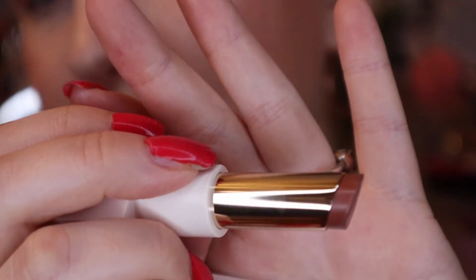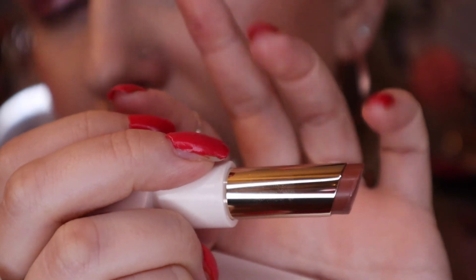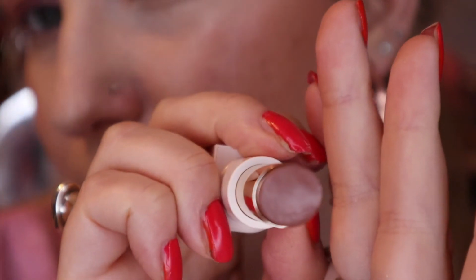My only complaint is this really flat head. I kind of wish it was more of a lipstick bullet shape because that's easier to apply with, but so far this isn't giving me too much trouble, but that is my only complaint. But I really like that. I really like the color. I'm gonna pop on a little bit of lower lash eyeshadow and mascara and stuff like that, and then come back and give you my final thoughts.